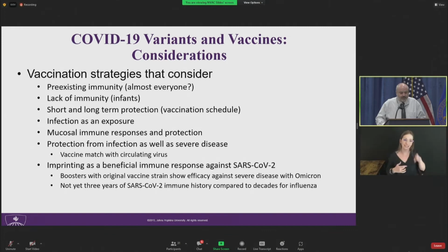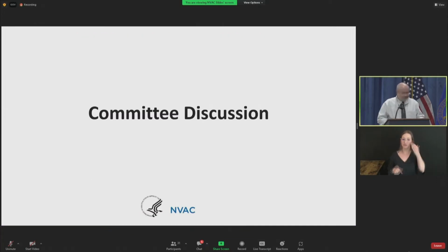And then finally, there are conversations about imprinting, which is an immunological function that has sometimes been shown to be detrimental for influenza vaccines. I think it's important to note that imprinting, meaning stimulating older responses to older strains of viruses as opposed to newer ones, can be problematic with influenza, but it may not be problematic with SARS-CoV-2 if you can boost those cross-reactive responses to a high enough level. And again, that's another strategy that needs to be considered going forward, with the realization that we have 40, 50, 60 years of influenza vaccination to draw on, but only 3 years of SARS-CoV-2 immunity to draw from. All right, and with that, I'm happy to take any questions that you might have.